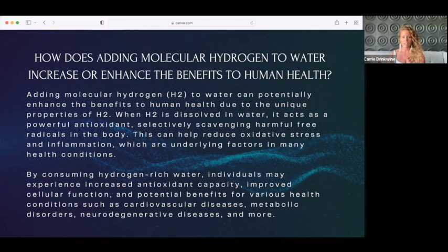Now, it's not saying there aren't any. So to date, science shows that there is so far not a bad side effect. So if you're pregnant, if you're nursing, if you have autoimmune conditions, this is better and better and better. All it's doing is improving cellular function. That's essentially it. So how does molecular hydrogen water enhance the benefits? Once we add H2 to water, it potentially enhances the benefits for human health due to the unique properties of H2, like I mentioned.